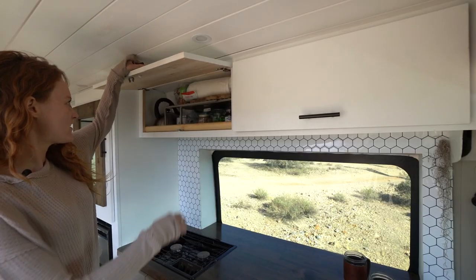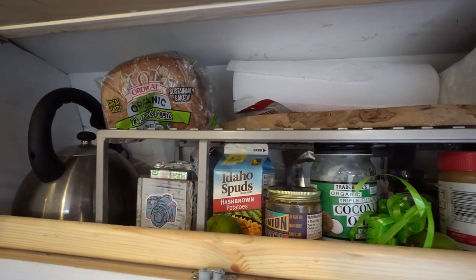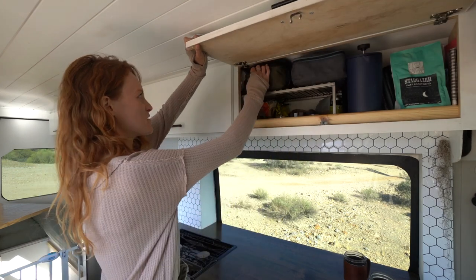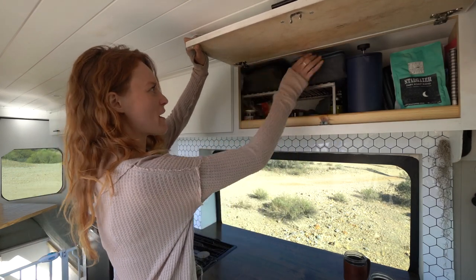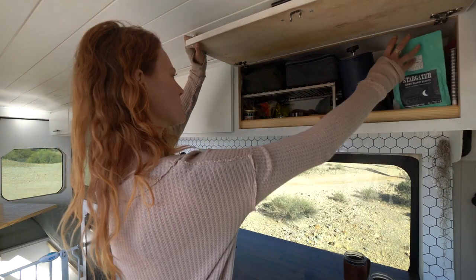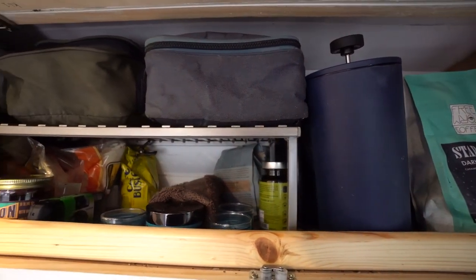So this side kind of has our kettle, our cutting board, and then just random other canned stuff, basically. And then this is kind of our bathroom. So we have our little bathroom bags, which are easily packable if we need to go anywhere. And then this is kind of our library, but yeah, it's kind of a catch-all, but it works.